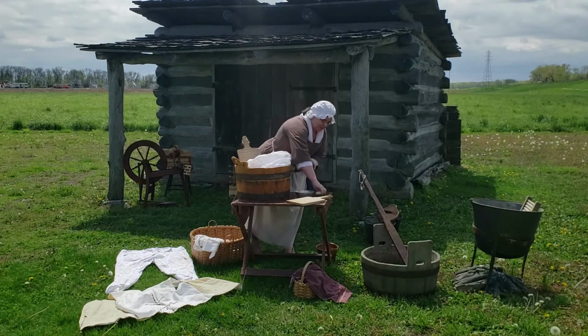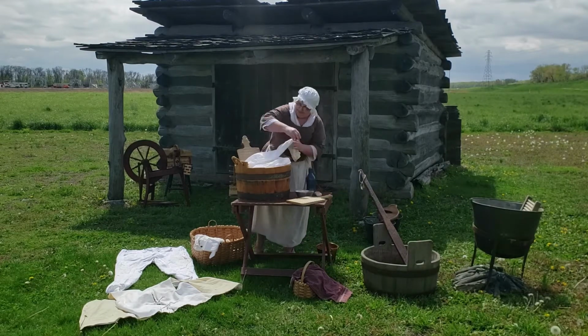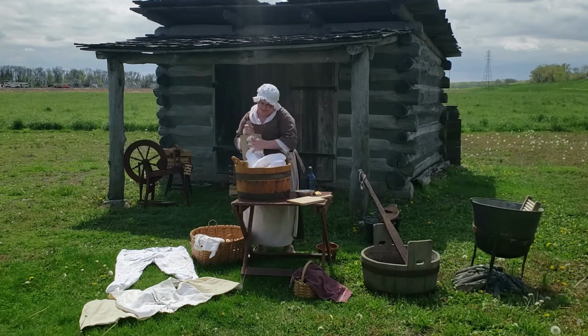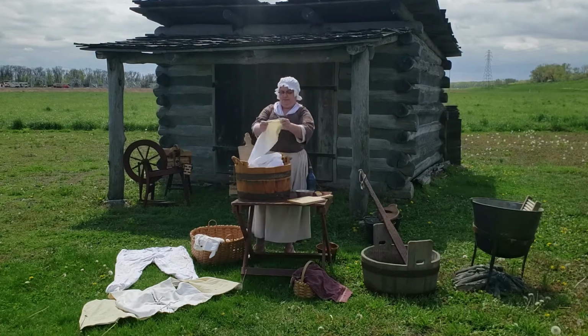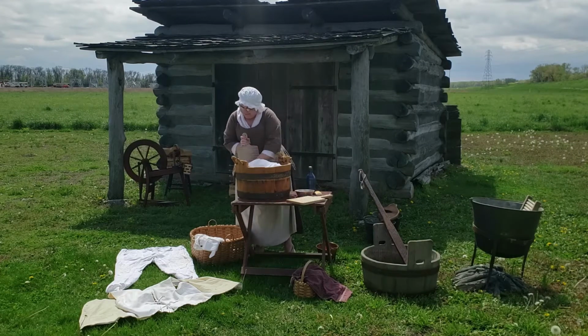I'm going to take some more soap, and I'm going to put it on this really good. And then I'm going to scrub it. This is a washboard, and this is going to help me get some of those stains out. All right, so we'll wash that, and we'll rinse it, and we'll scrub it some more.